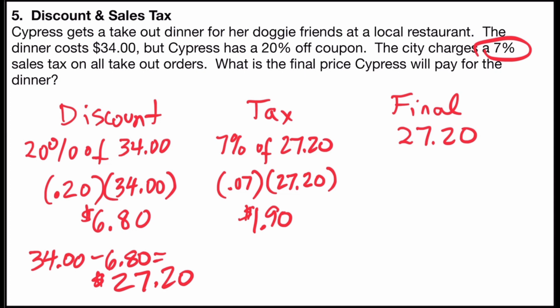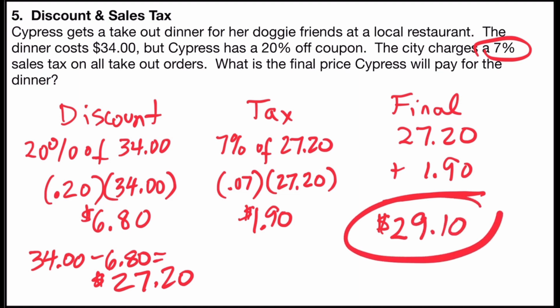So to find the final overall price, all I have to do is add the $27.20, which was the discounted price after the coupon, plus the $1.90 in sales tax. If I punch that into a calculator, Cypress would have to pay $29.10 for her dinner.